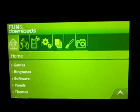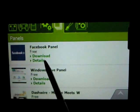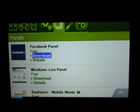Extra panels, e.g. this Facebook one, can be downloaded from the X1 support site. They install just like a regular Windows Mobile application and can be added from the panel settings screen.